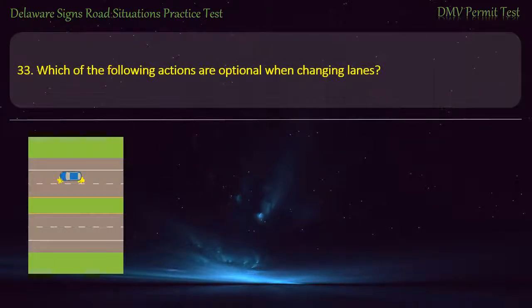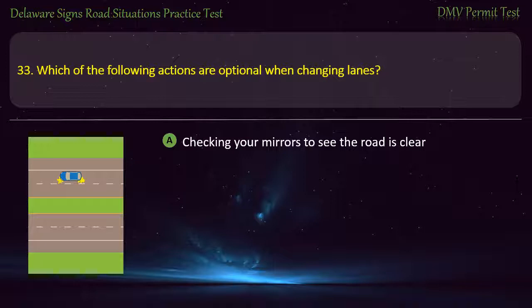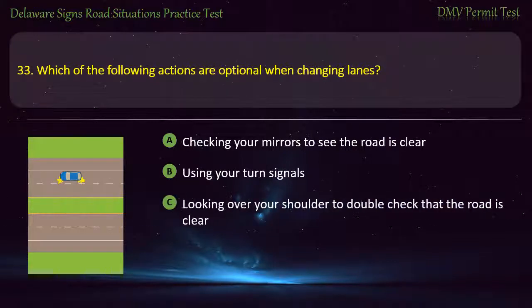Question 33. Which of the following actions are optional when changing lanes? Checking your mirrors to see the road is clear. Using your turn signals. Looking over your shoulder to double check that the road is clear. None of the above. Answer. None of the above.